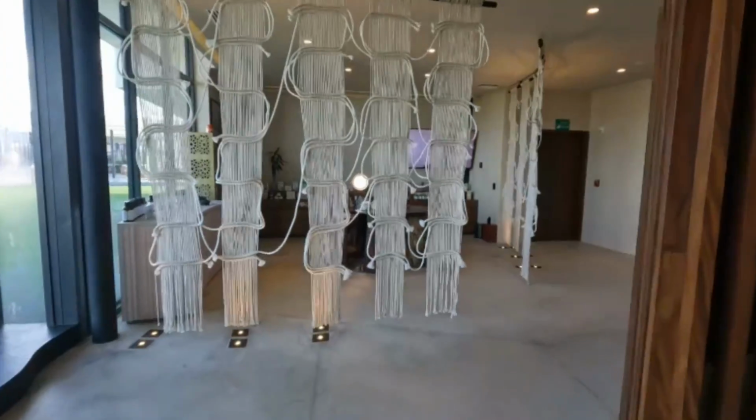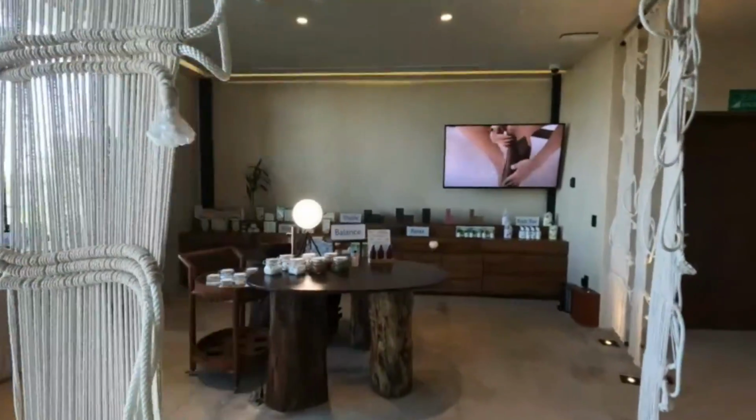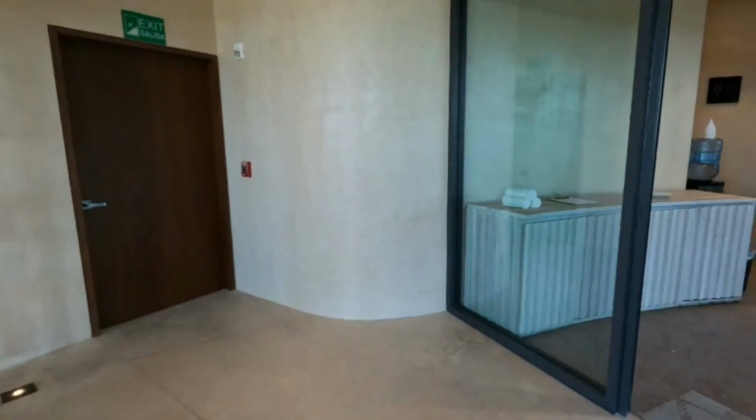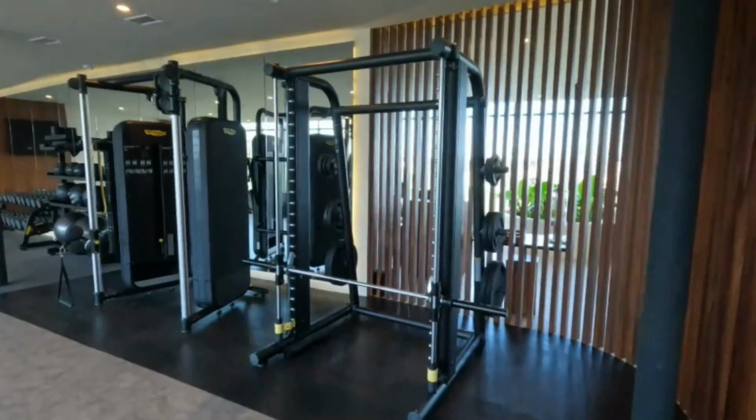This is a peek into the beauty salon. They also have a little gift shop, bath bar. If you need to purchase or try any new products, you can purchase them there. The fitness center is included. There's also activities you can join in. Those will be available via the app.